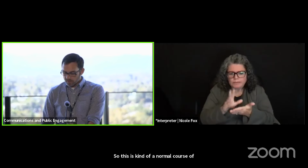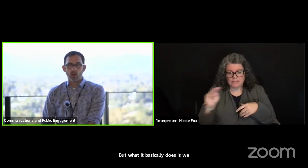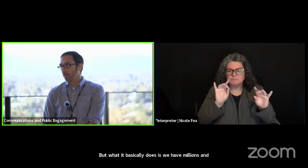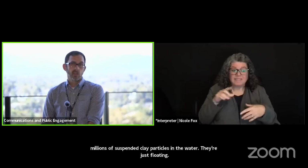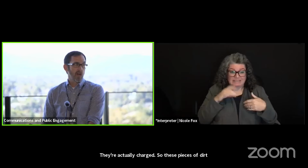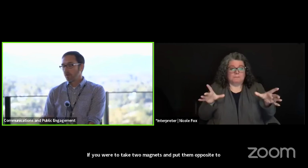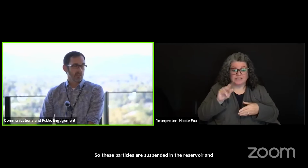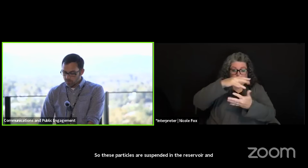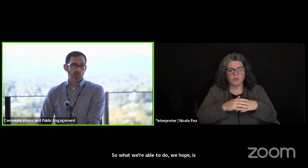But what it basically does is we have millions and millions of suspended clay particles in the water. They're just floating. They're actually charged. So these pieces of dirt, if you were to take two magnets and put them opposite to one another and they won't come together, that's what's happening. So these particles are suspended in the reservoir and they're bouncing off one another. They're not settling. So what we're able to do, we hope, is add a treatment that creates what's called coagulation.